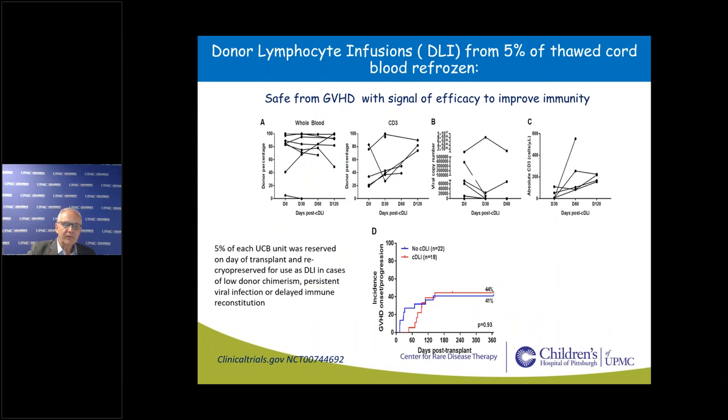Donor lymphocyte infusions is something that I alluded to as a new, very simple technique. When we refreeze 5% of the original cord blood unit, the families give independent consent for that, and it's being held in the freezer unless we are concerned a couple of weeks after transplant for either low donor chimerism in the T cell fraction, persistent viral infections, or overall delayed immune reconstitution.